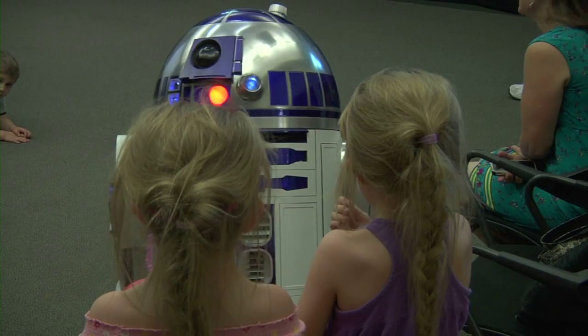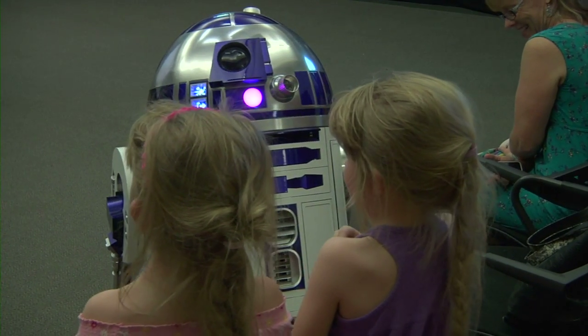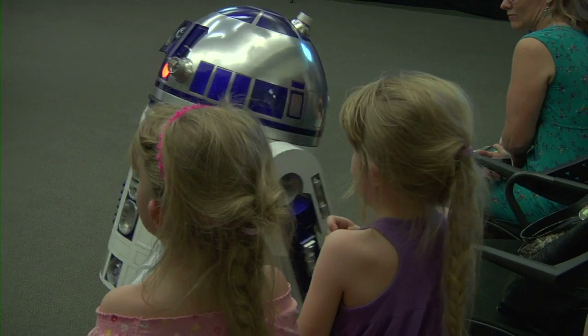So my daughter and my son, they both want to build R2s, and how many kids can say that they live with R2-D2? What's interesting about R2 is, I was having a conversation with a colleague recently, and I kept saying him, and he kept reminding me, it is an it. This is a robot, and I kept thinking, he's become a him in our family. So it's fun.